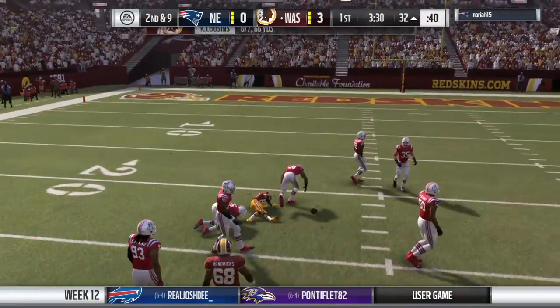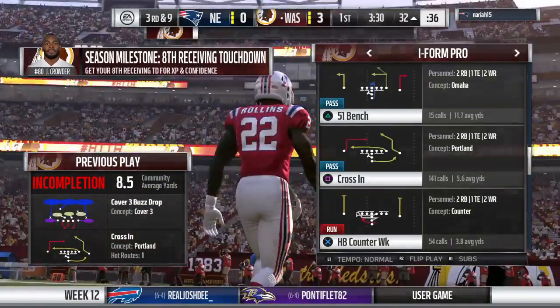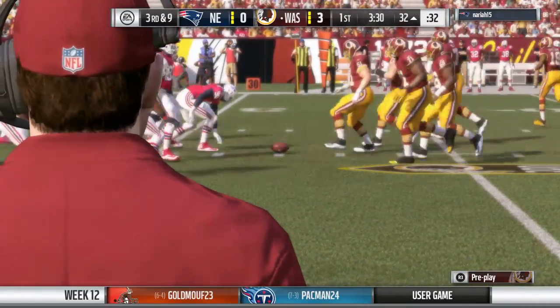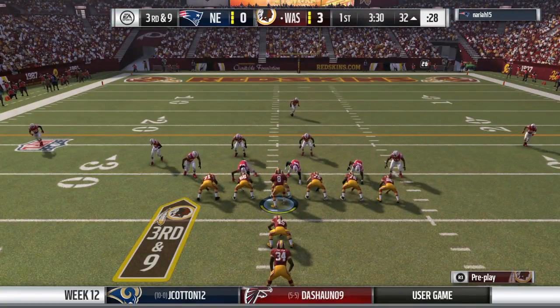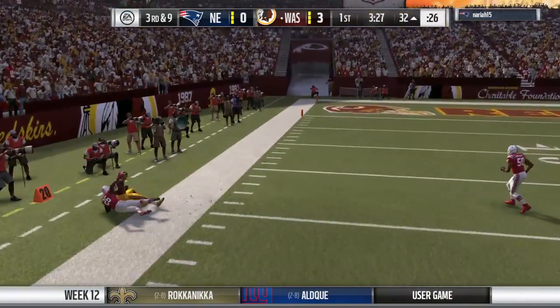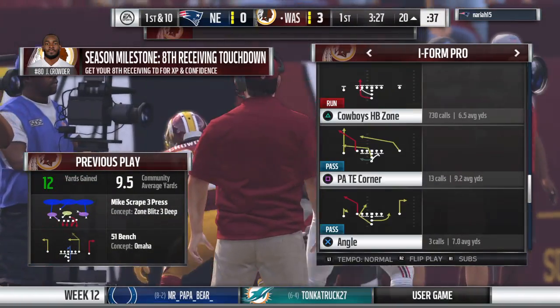Well, that one was nearly picked. Not sure he was accounting for the free safety. Now it brings up third down. So they've been unable to capitalize on a great field position as of yet. Here's third and 9. On third down, Cousins. He finds his target. It's Crowder. 12 yards there as they move the chains.